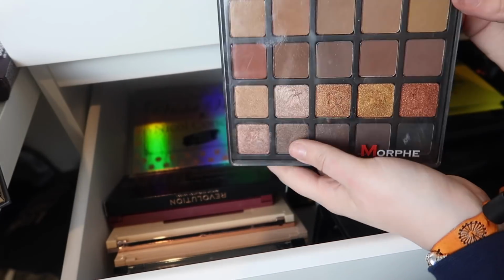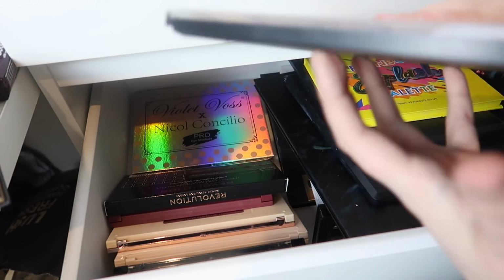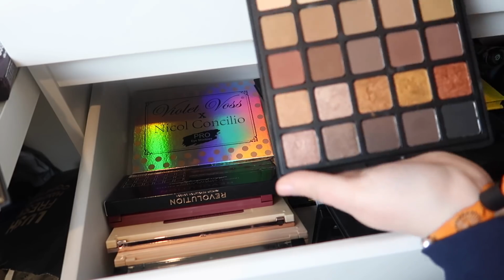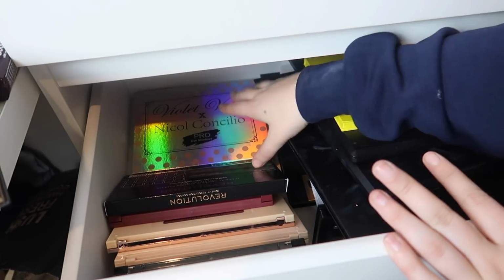Got this other Morphe one which I don't use either, so I'm probably going to get rid of this. This is the Morphe 25A palette and this is what it looks like. I'll give that one to Sancha as well. This has turned into a declutter video very quickly.